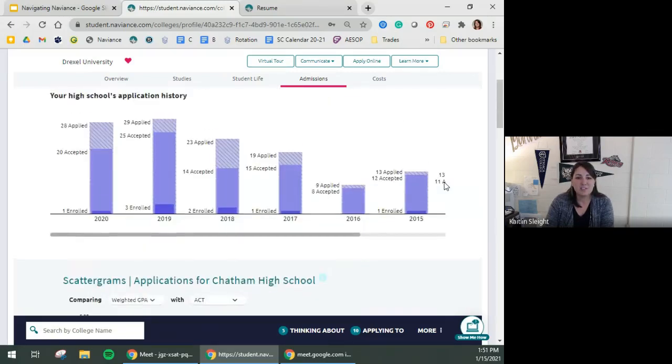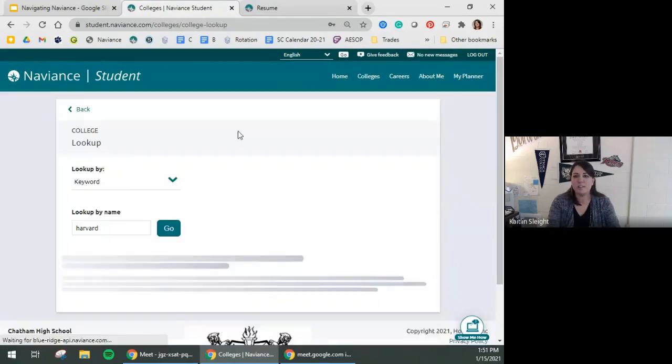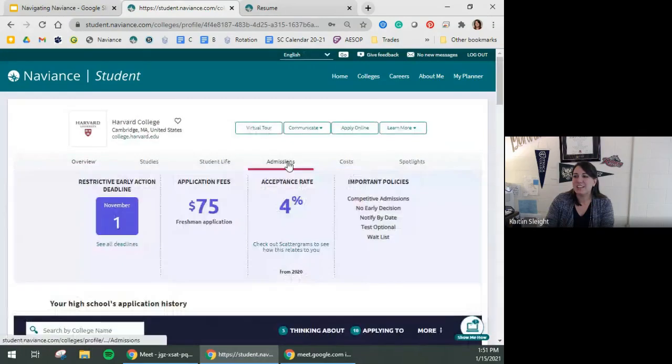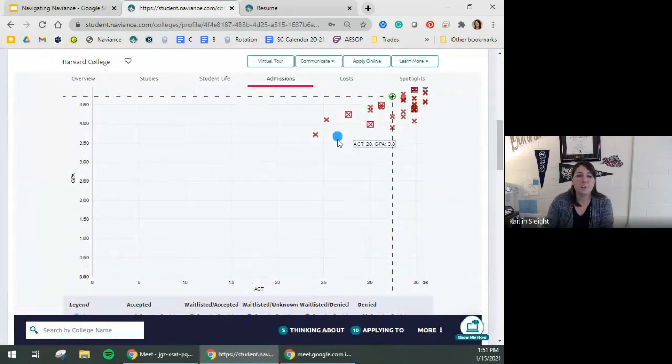So sometimes we see less favorable scattergrams. For example, this one is always an easy example to show a scattergram that is just, like I said, less favorable. We're going to see a lot of red here, right? So here is where I fall, is blue. It's pretty obvious that this is a reach, if not lottery school, as I mentioned in the last webinar as well, because my profile, I don't fall anywhere around where a student has been accepted. We had a student that was accepted with a 33 ACT and a 4.7 GPA.